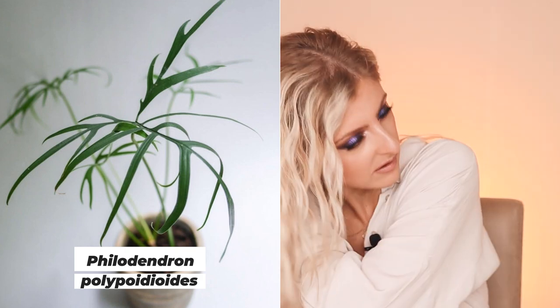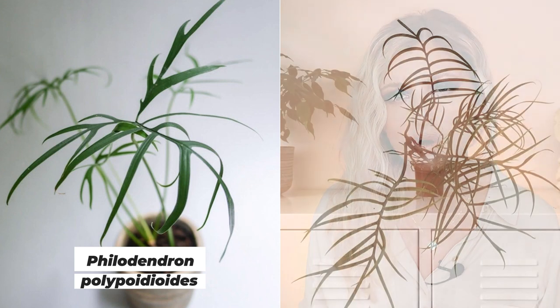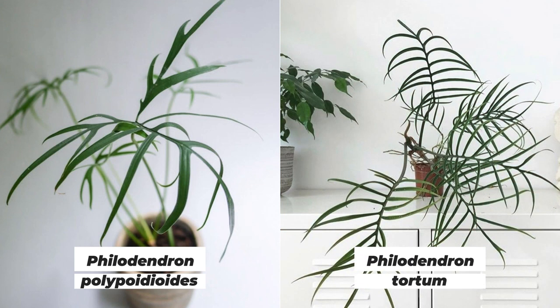Right, next plant is also one that was on my wish list. I know, I'm sorry. Trust me, I've got some new stuff for you though. So this plant here is the Philodendron Polypoidioides. I think that's how you say it. So this has been on my wish list before, and sorry, I'm way too hot. The thing about this is, I think people don't realize this isn't Philodendron tortum. I'll show you one now. Philodendron tortum, these aren't the same plants, guys, at all. And this one has a much higher value, actually.